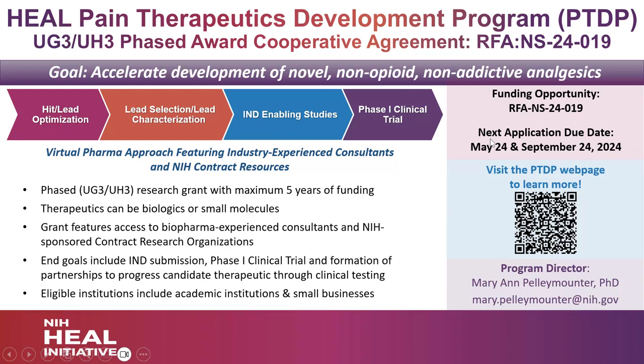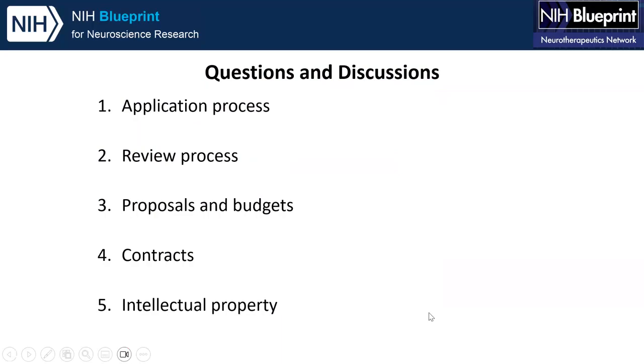It's an RFA. It has a set-aside, separate pool of money associated with doing pain indications. The program is set up very similarly. The major difference is it does take biologics and small molecules under one umbrella. It also is looking for you to do some pharmacodynamic or target engagement type biomarker work as part of this program as well. It's eligible for small businesses and academics. There is no U44 version, no small business version of this. Marianne Pelamounter is the contact again.